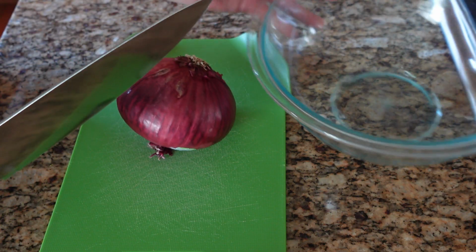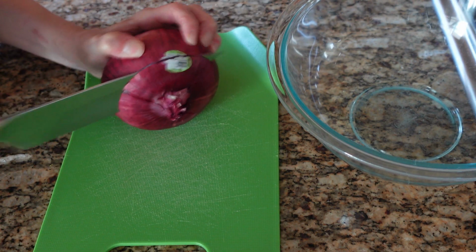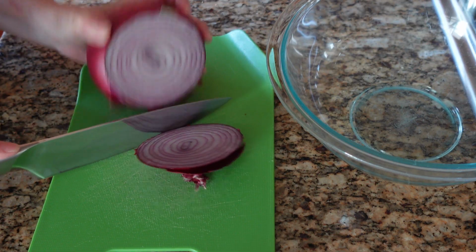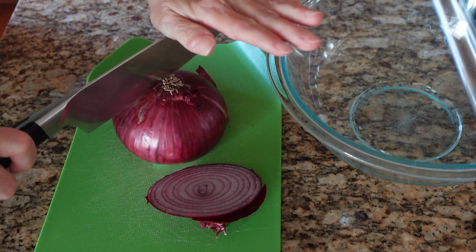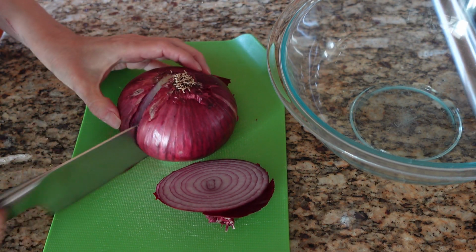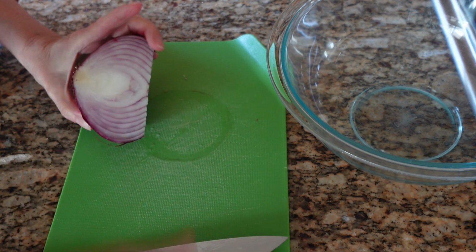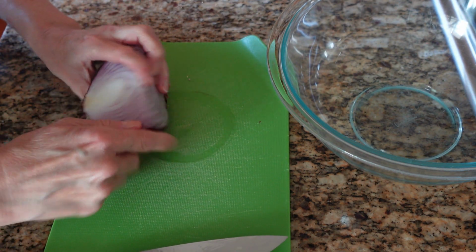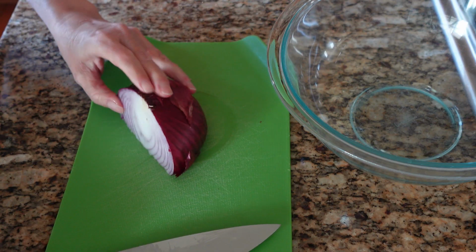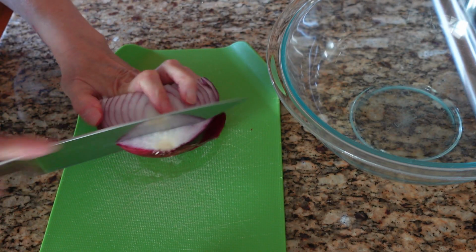I'm going to start by showing you how to make the kachumber salad. You want to make this about 1 hour in advance of serving. More is even better because what you want to do is allow the flavors to blend in the refrigerator. So I'm going to start here by chopping up a large red onion. I'm going to use only half of this because it is so large. If you have a smaller onion, just use the whole thing.